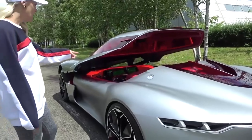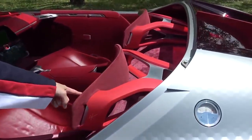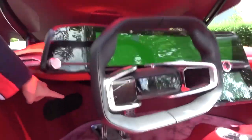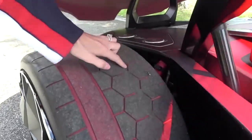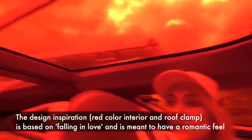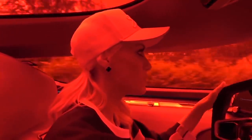We'll open up the top again. And look how when the top opens, these headrests automatically move back so that you can get in easily. So the pedals here you can adjust. See this honeycomb shape again running through the tires. You're fully enclosed in this glass canopy, and look at the vision. You've got nothing in your way, which I really, really like. You see all the way around. 0 to 100 in less than 4 seconds.